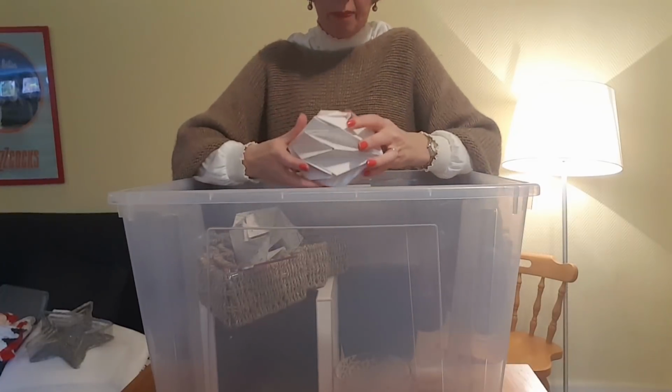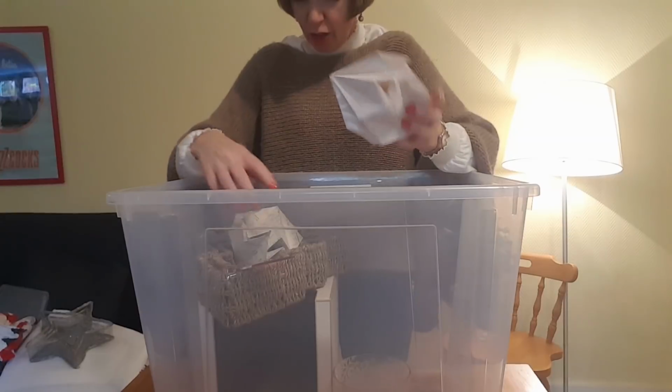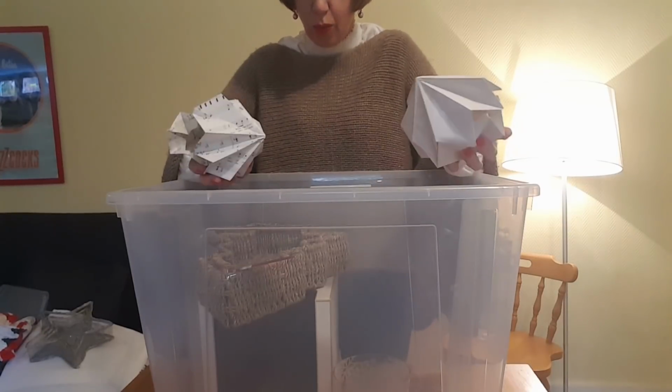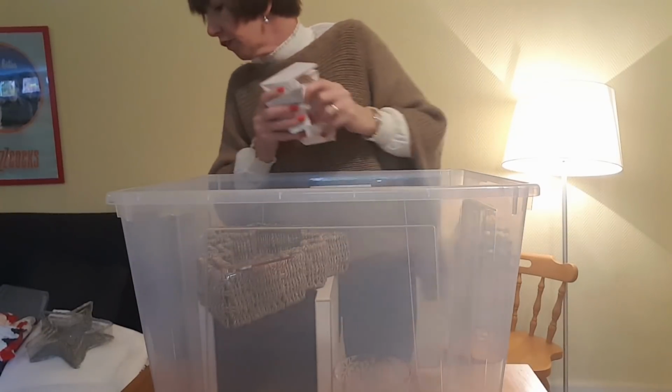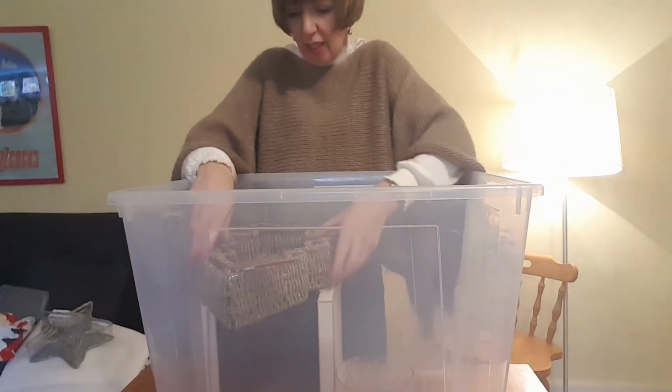Oh, these were some paper crafts. I went on a course last year. They didn't turn out great, but it was just ideas, and you know what, I'm going to fling those. I've got the bin down here, that's paper recycling. I'm not going to make those again. It was fun to try.